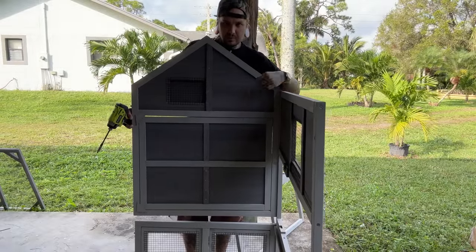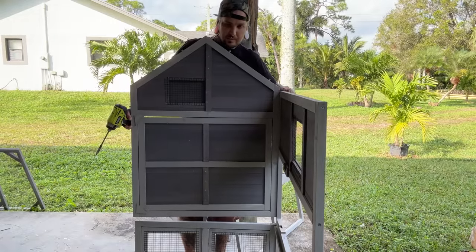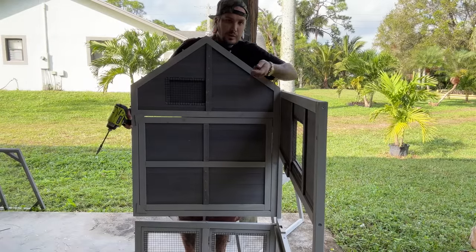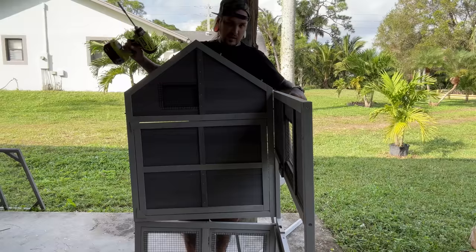So you see how there's a space in between the bottom and this panel right here? I'm pretty sure that is for the slide. There's like a little poop tray that slides in and out of there. I'm pretty sure that's where that fits. Let's get this thing zapped together.